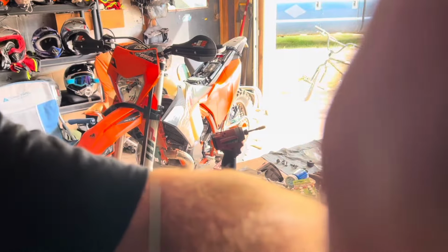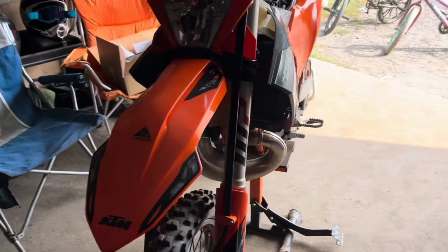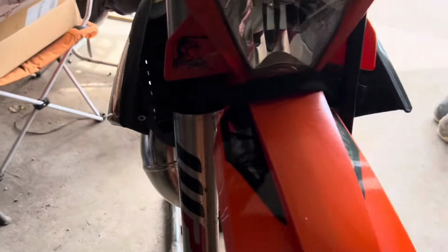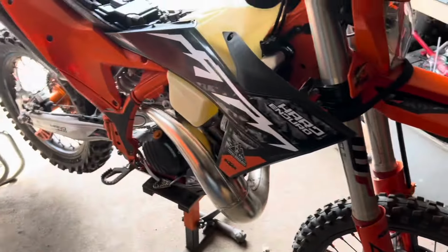That's a wrap. You guys seen how it's done? I did it backwards just so you guys don't do it backwards. That's what I did. They look good though, don't they? The lighting's all crappy. But yeah, pretty sweet. Definitely love this bike. I do. I love it a lot.